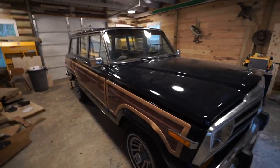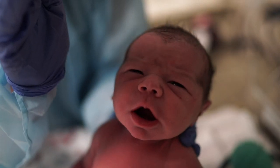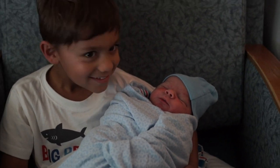So we finally had all the parts and pieces together and we were ready for that final push to get it done. Unfortunately, a little something called life got in the way. Our son Ryan was born and that by itself was a handful. And then we bought a corn vending machine and started a corn business.